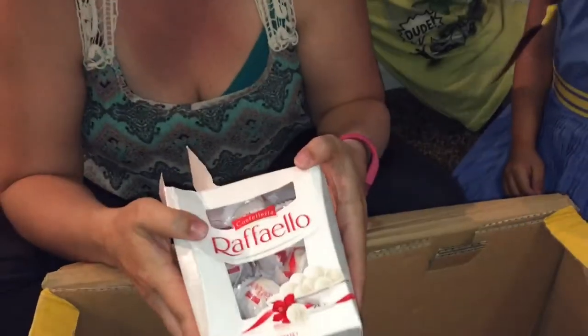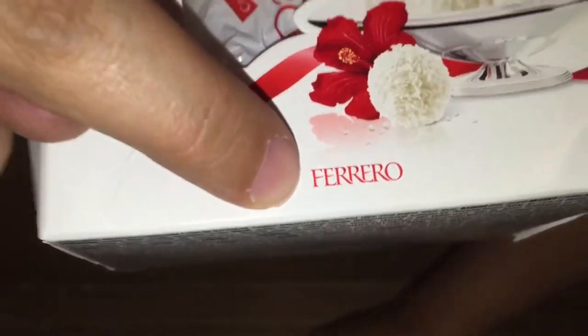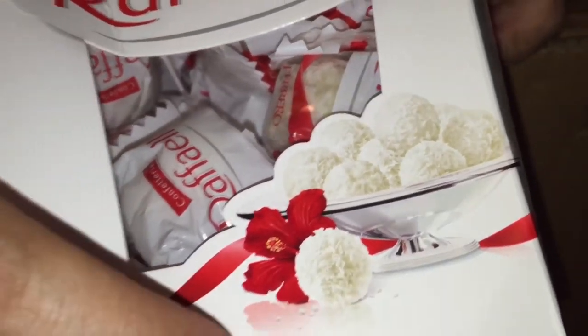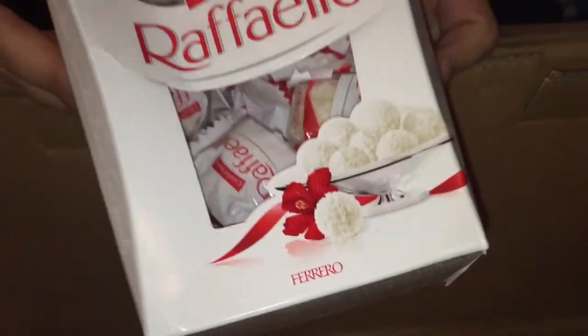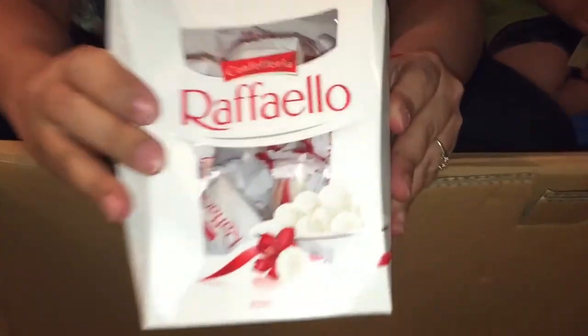Raffaello. I don't know, these are pretty. I don't know what they are, but they're pretty. Confiteria. Oh, look. Oh, Ferrero. Is it Ferrero? That would be in Spanish. How would you pronounce that otherwise? Is it Ferrero? Still Ferrero? It's Italian for Ferrero. Still that's awesome. Amazing.